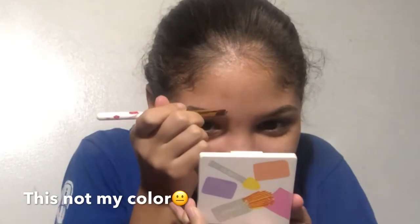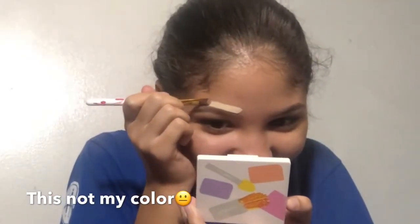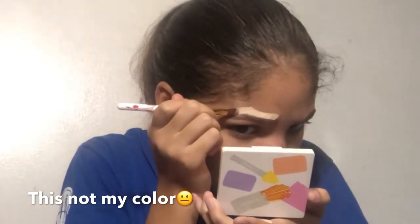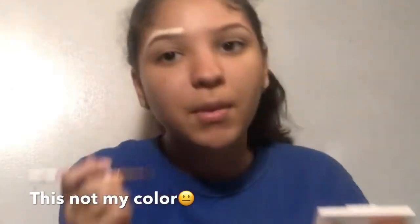Not gonna be able to. Oh. Well, y'all know it's Lancome, so. I thought it was Lancome. Okay, so your girl brought some tweezers. Oh, I have some ingrown. I'm not gonna fill in my eyebrows, okay?